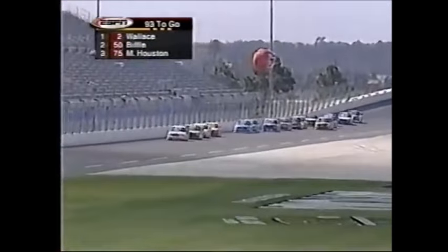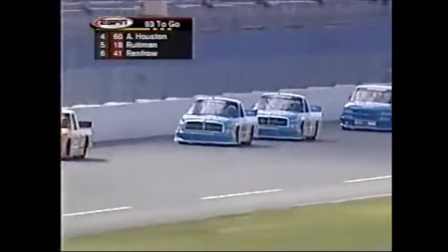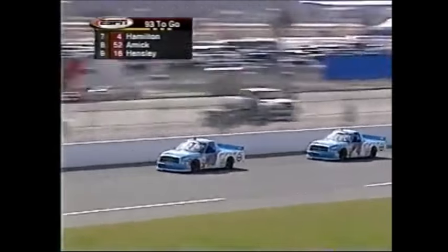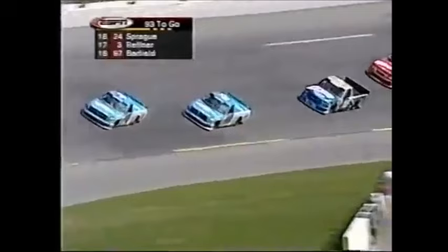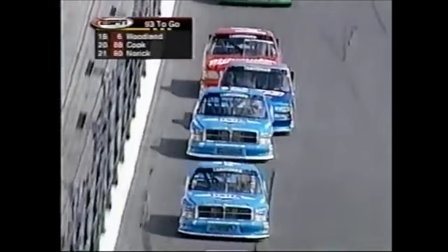Right now, they're trying to have a four-truck breakaway with Wallace, Biffle, and the Houston boys, but here come the Dodges, Joe Ruttman and Bobby Hamilton. Let's go on board with Bobby Hamilton. Look at how he closes in on the back of Ruttman. See ya. That's an unbelievable run, Benny. And they can keep doing that, leapfrogging, and actually pick up the speed on both of those trucks.